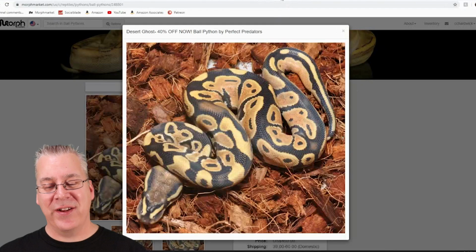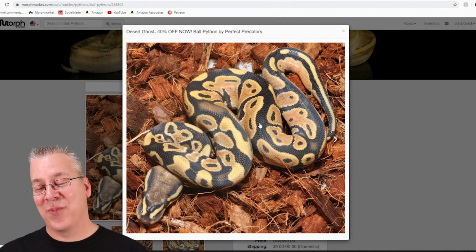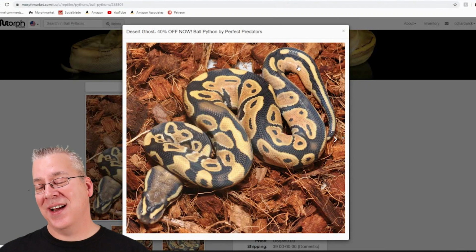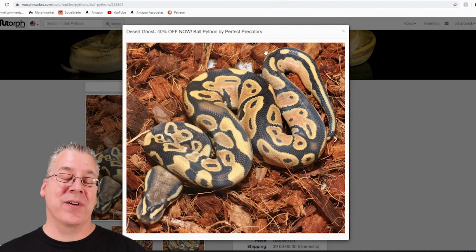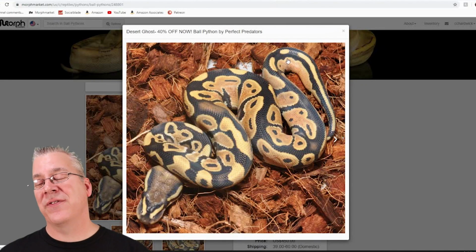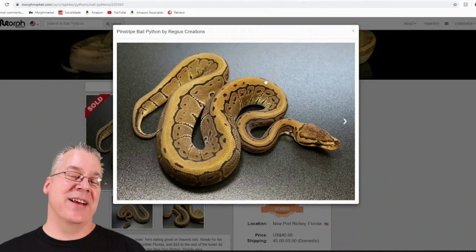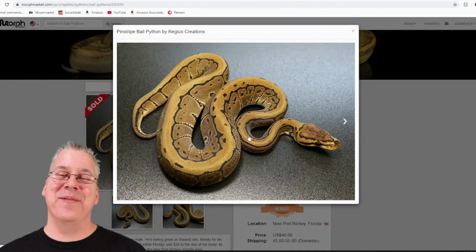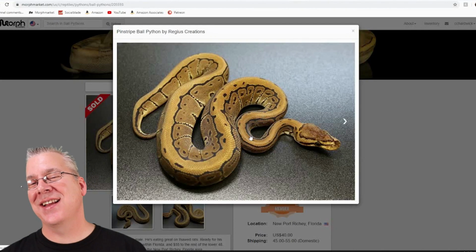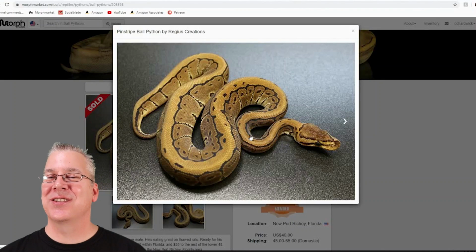And then I found another one here that's kind of in the middle between the two. It's not as bright yellow, and it doesn't really have the high contrast. So I thought it was really interesting that people are calling all of these Desert Ghosts and they look completely different. That just really surprised me. So here's another one that also surprised me, and with some of these it's like, which one is high quality and which one's low quality? I would say a lot of times it's just different. It's not really high versus low.